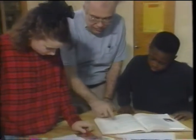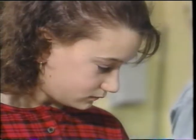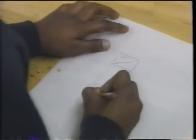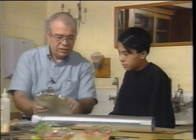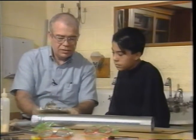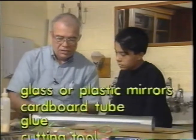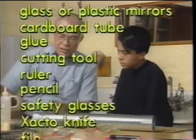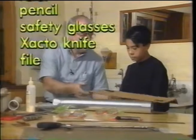Your teacher will help you find information in your science textbook, project books, or in other reference books. Your library has many of these books. Next, sketch how you plan to use the principles of light reflection to put your periscope together. Then, make a list of the materials you will need and get them ready. Glass or plastic mirrors, plastic pipe or cardboard, glue, and a cutting tool. You will also need a ruler and a pencil, safety glasses, an X-Acto knife, and a file.